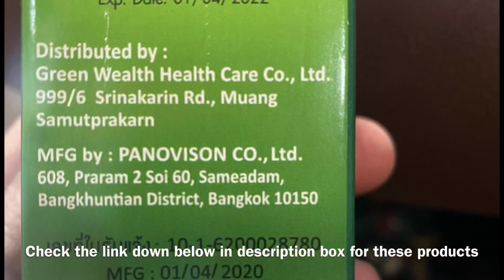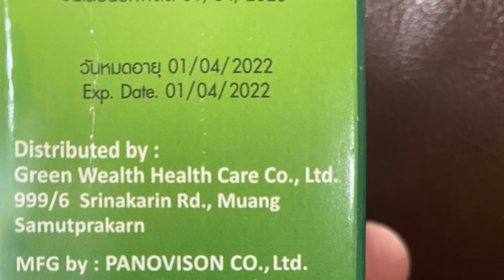This is very important. You check before you buy Neo hair lotion. First thing, check the address on the side. It's made in Thailand, and you see the exact address I'm showing you on the screen right now. This is the address that's supposed to show on every single original product. Second thing, look at the company logo, Green Wealth, and make sure it says that on it. And the third thing, look for 120 ml, make sure it says that on it. And when you see it on the side, make sure you check the expiration date. You don't want to buy expired product.